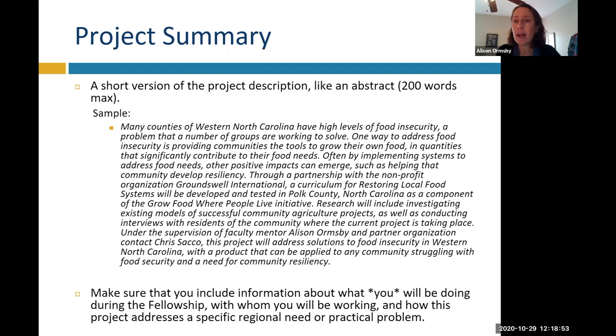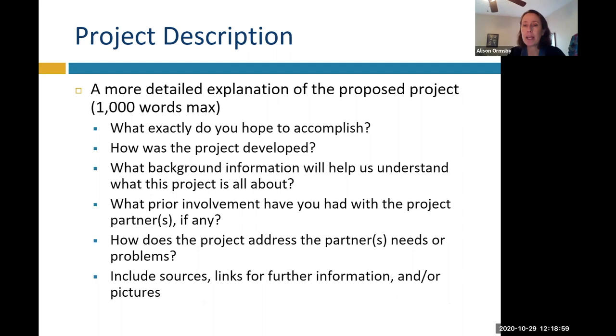Okay, then the description. So this is the main body of the proposal, which is 1,000 words. What do you hope to accomplish? How was the project developed? So this is where you can say, I started way back in November, contacting my community organization, working with a faculty advisor, developed my question over 2 months, and it's all great.